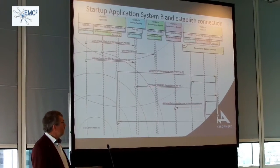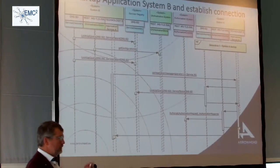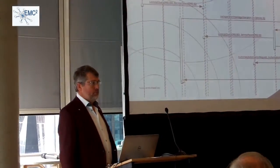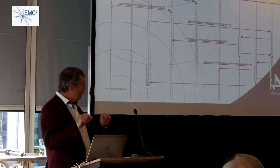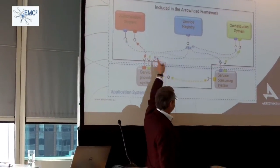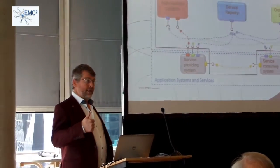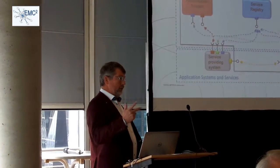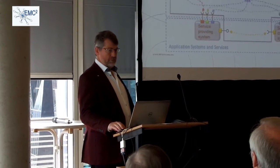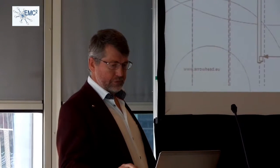You can then build interaction diagrams like this. I won't go into details on this, but this is the communication needed to actually get these two, system A and B, to talk to each other. They need the other three to establish that they exist, that they are allowed to talk to each other, who they're going to talk to, and regarding which routes they're going to talk to each other.